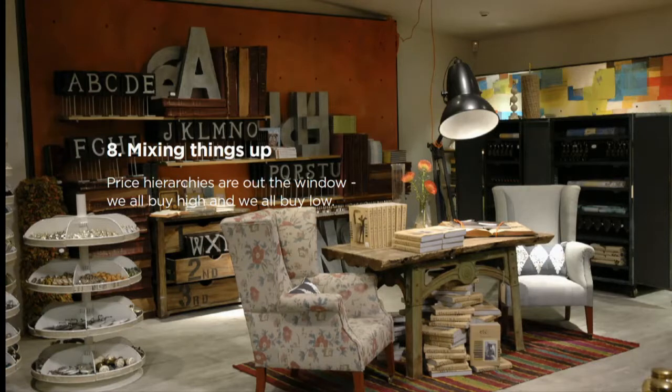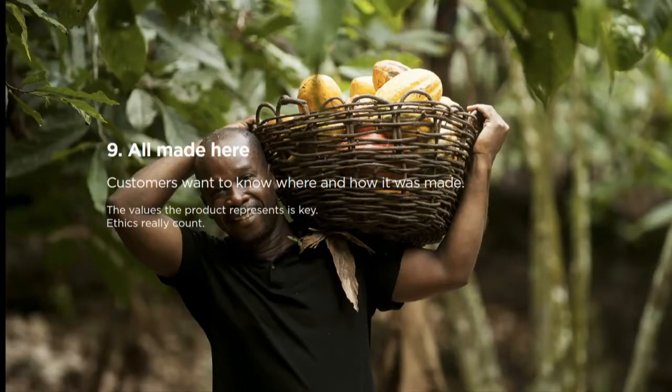It's not about pricing in a museum shop. It's very much about tempting people to look and find and discover and think, I'd like to take that back with me.